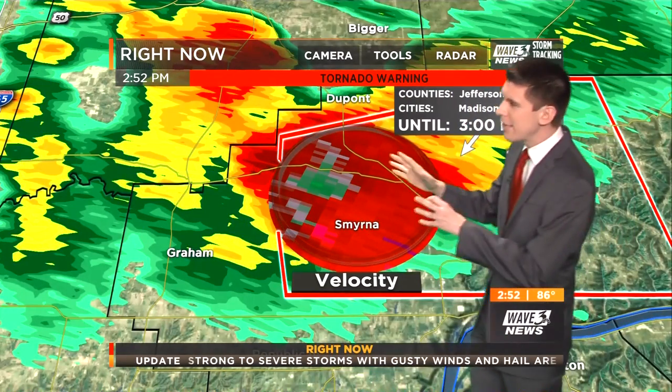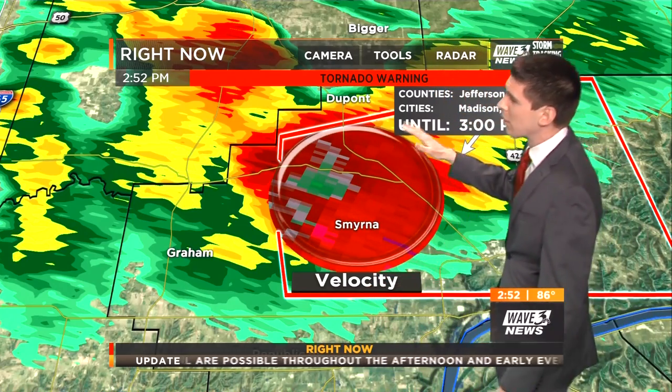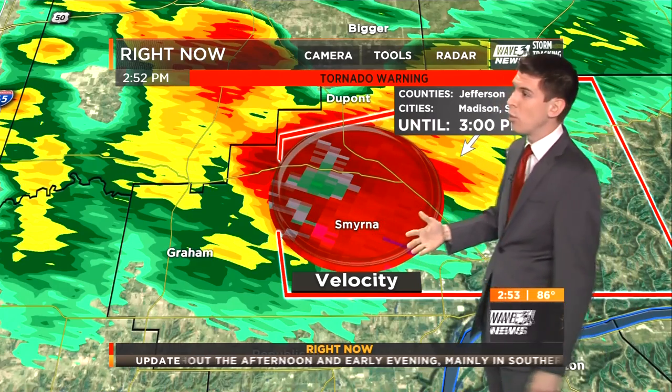There's the Smyrna area. There's the rotation right there. Again, it's very broad. This is not particularly impressive, but nonetheless, you need to be in your tornado safe place. Take your tornado precautions immediately. That's going to be the basement. That's going to be in the lowest level of your house, away from doors and windows.